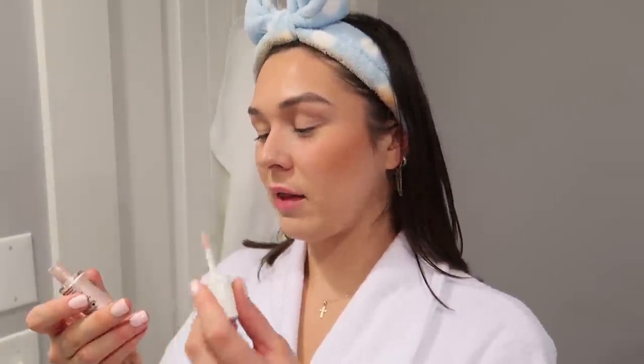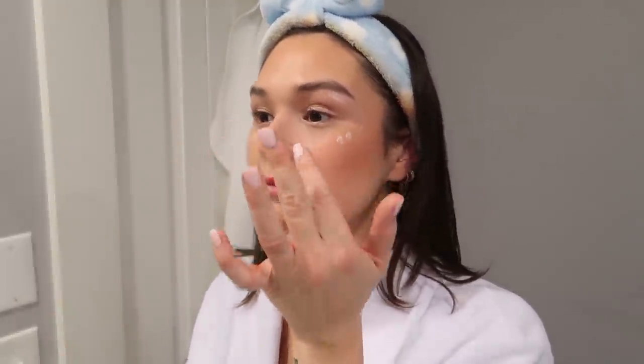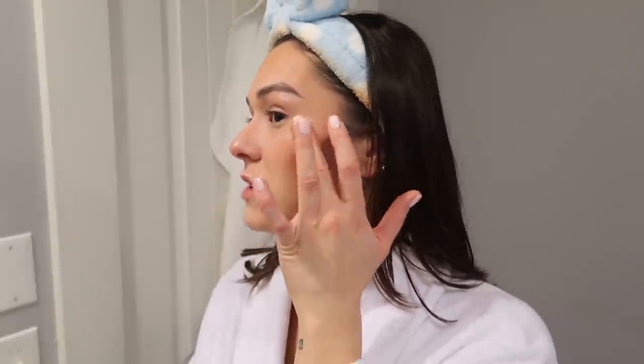Some Benefit highlighter. If you saw Vlogmas from yesterday, you'll know that I literally didn't even mean to buy this product. But here we are, and we love it. I'm putting a little bit underneath my eyebrow, the tip of my nose, and then some on my cheeks. It's so cute, it adds such cuteness to your face. A little sparkle, shimmer, but it's not too much. Sometimes I feel like powder highlighters are too much.